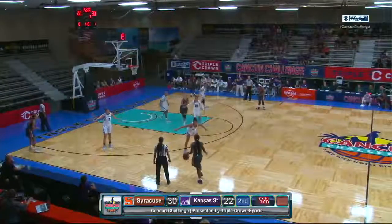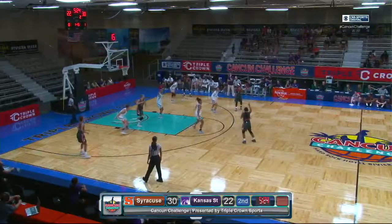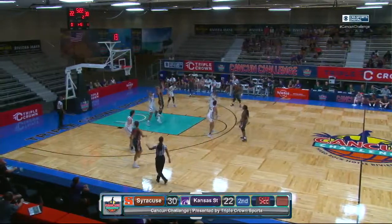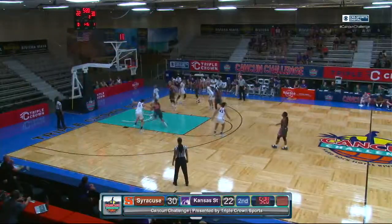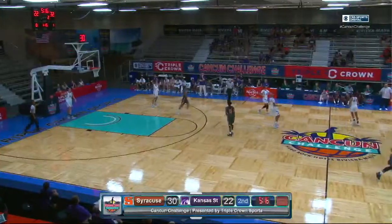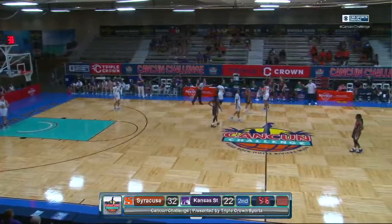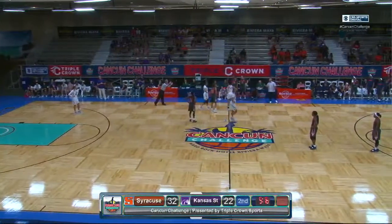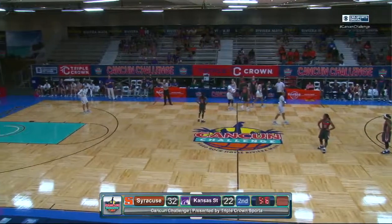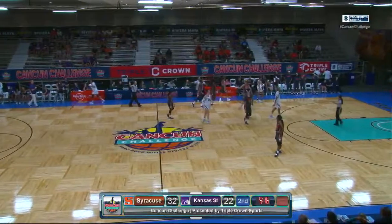30-22, K-State stays in their 2-3 matchup zone. 5:25 to go, second quarter. Lewis up top, working against the zone. In it goes to Strotmanay against Jones. Fading away to the right side. Jones hammered off the glass for a two-point basket. And a stoppage of play here for a moment. 5:16 to go in the second period. 32-22 in favor of Syracuse. Substitutions for both teams. Frankie is returning for Beard.